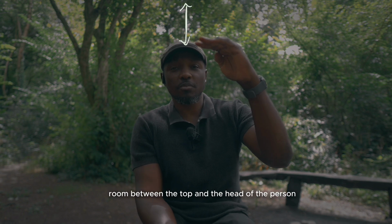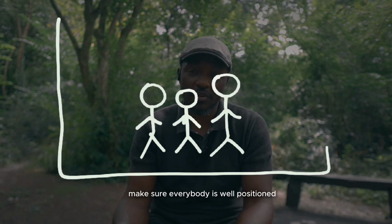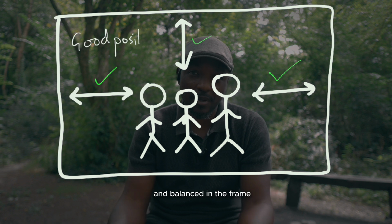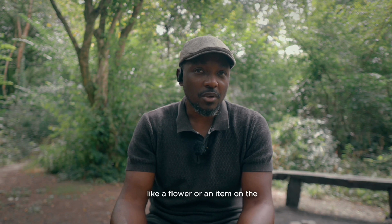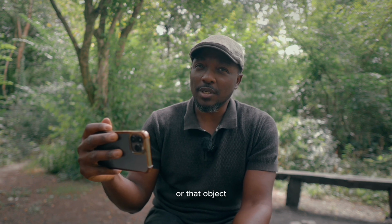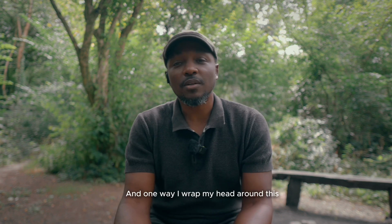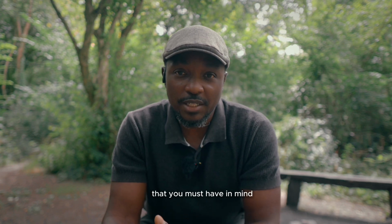Don't leave too much headroom between the top and the head of the person. And if you're taking a group of people, make sure everybody is well positioned and balanced in the frame. If you're taking an object like a flower or an item on a table, try to make sure that you're placing that person or that object in a place that makes sense. And one way I wrap my head around this, which reminds me of a rule that you must have in mind in photography, is that every photograph should tell a story.